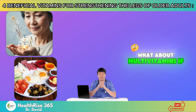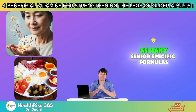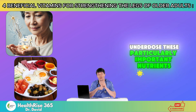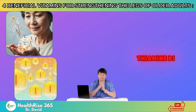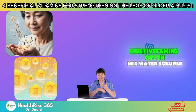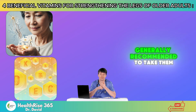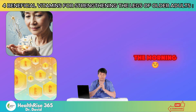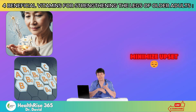What about multivitamins? If you take a multivitamin, carefully read the label, as many senior-specific formulas underdose these particularly important nutrients. Ensure your multivitamin contains the right quantities of thiamine, B1, B12, D3, and K2. Multivitamins often mix water-soluble and fat-soluble vitamins, so it's still generally recommended to take them with meals, preferably at lunch or in the morning, and never on an empty stomach, for proper absorption and to minimize upset.